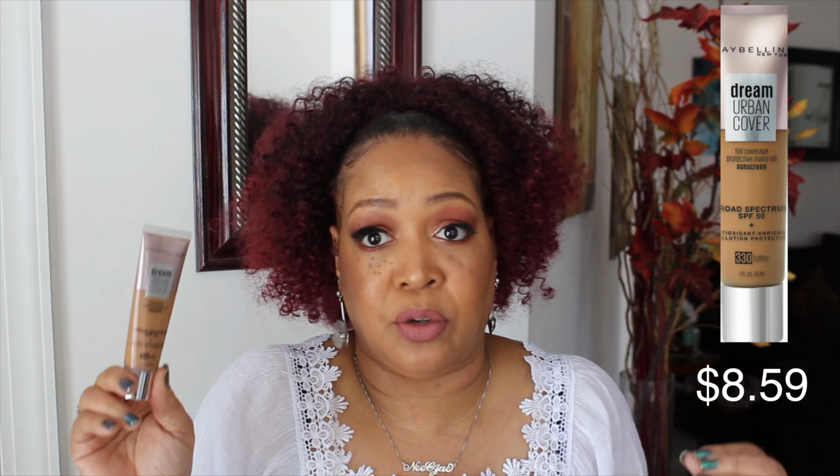This foundation is wonderful. I like it a lot. I like that it is not drying. It's hydrating to my skin. It goes on flawlessly. I love it. This is, let's see, I don't know if it's full coverage, it's maybe medium coverage, I believe. But yeah, I like it. I like the way it goes on and it applies to my skin.